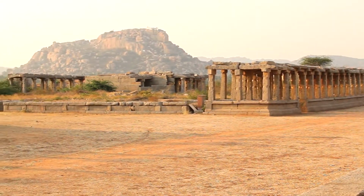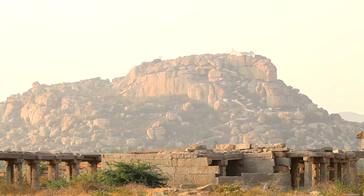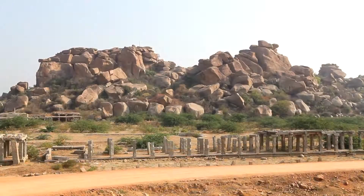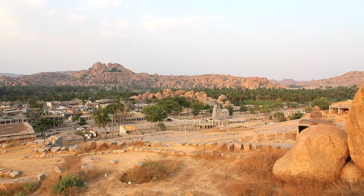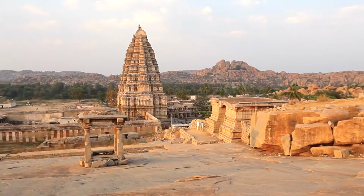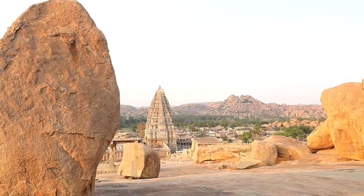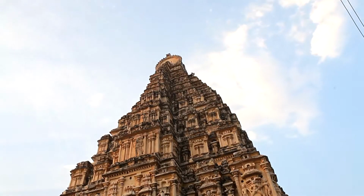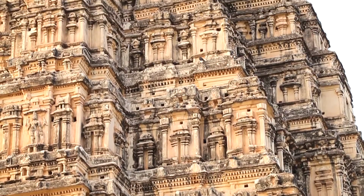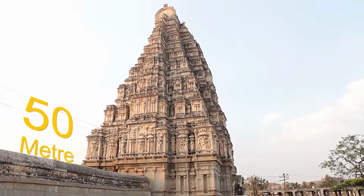The Hampi Bazaar, a long street of 32 meters wide and nearly 728 meters long, runs between Virupaksh temple and the foot of the Matang hill and was once lined with magnificent houses and beautiful mandaps. The Virupaksh temple rises majestically at the western end of the Hampi Bazaar. It is the oldest temple at Hampi and is believed to have been built in the 15th century and is dominated by its 50-meter tall Gopuram.